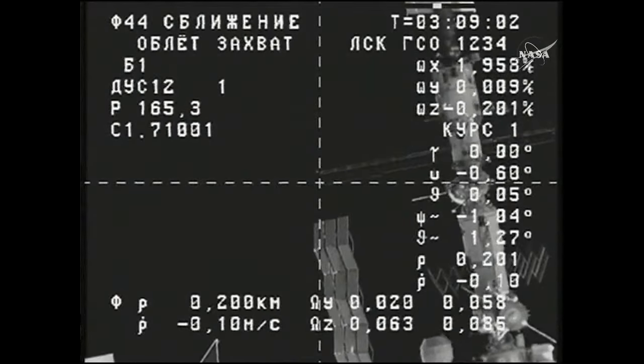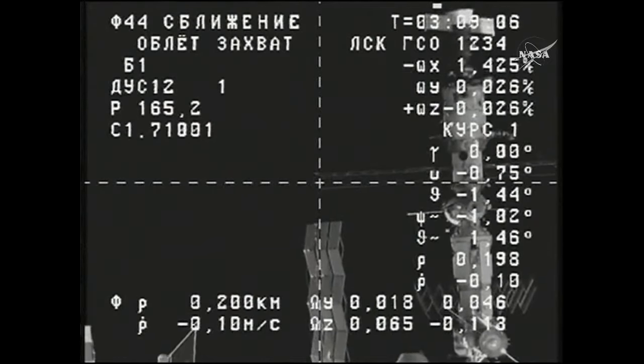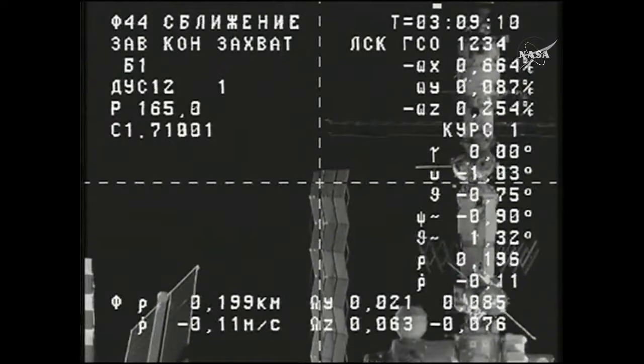The range is about 200 meters. The range rate is 0.1 meters per second. We copy. Station. And the visiting vehicle officer here in Mission Control reports that station keeping has begun.